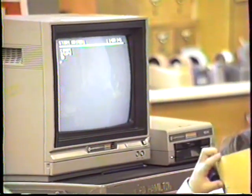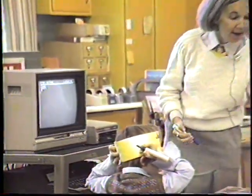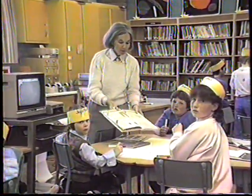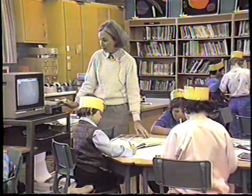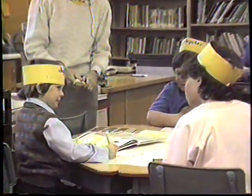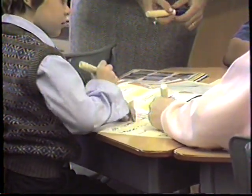Today we're doing space vocabulary, which means that the children are looking at books concerned with space. They're choosing words from the books, they're putting them on experience chart paper, and then we're typing it into the computer and getting a printout. Around the school, we're going to see all kinds of lists of papers with space words on them.